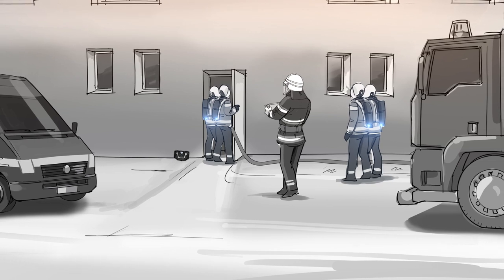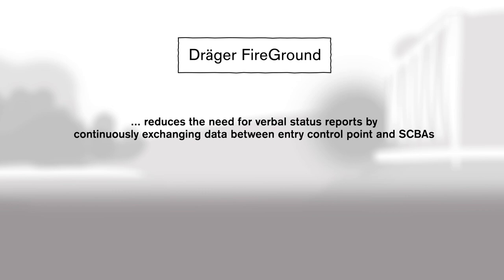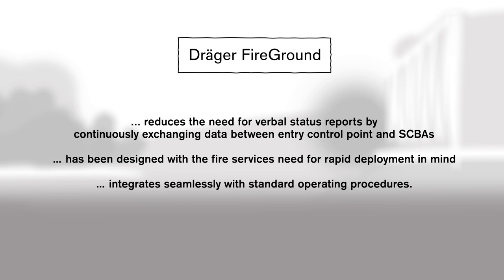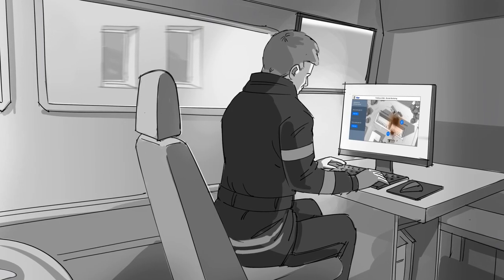A Wi-Fi connection between hub and tablet enables the operator to freely move between truck and entry point 2. Dräger FireGround reduces the need for verbal status reports by continuously exchanging data between entry control point and SCBAs. It has been designed with the fire service's need for rapid deployment in mind, and integrates seamlessly with standard operating procedures. When an incident spreads, pooling all the information at one point is crucial for keeping an overview and steering coordination.